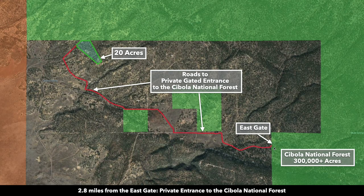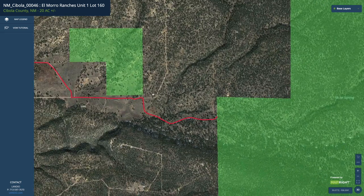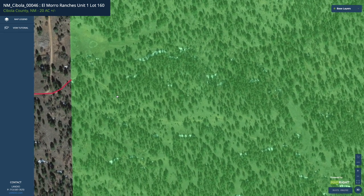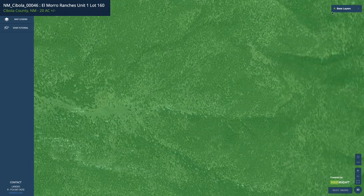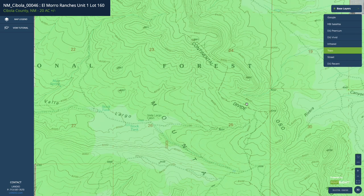And then over here, you have the East Gate. The east gate is about 2.8 miles from the property. If we go back to the interactive map, I want to show you that east gate. This is where you enter the national forest right here, and you can see that road. That road runs all throughout this area. That continues on east. You can see that road again there. If we were to turn on our topographic map, you can see the trails. There's the continental divide again.